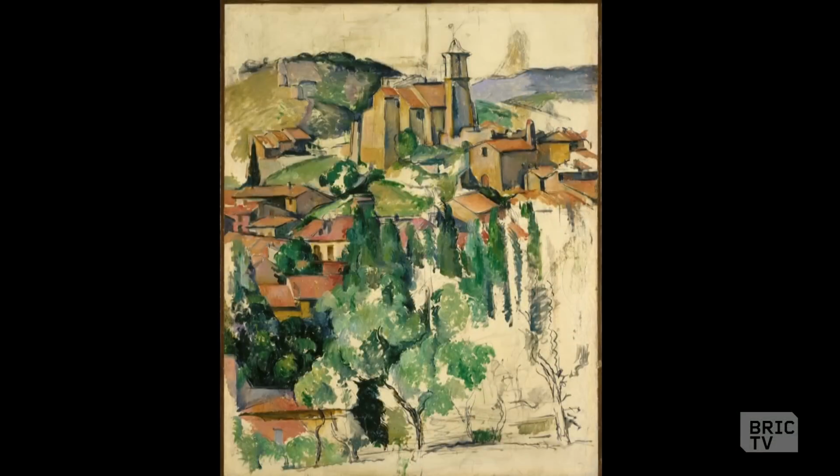Okay. Now, everything you just said, I sort of see in this painting right here. Can you tell us about this beautiful piece? It's a masterpiece from Brooklyn's own collection. 20% of the show includes works from our permanent collection, like this one, Paul Cezanne's 1885 landscape of Gardanne in the south of France, near his hometown of Aix-en-Provence.